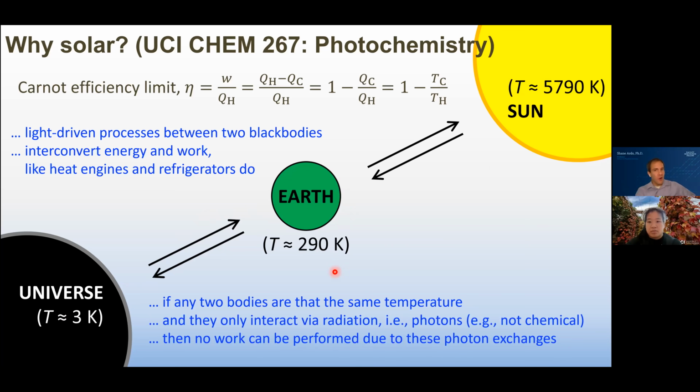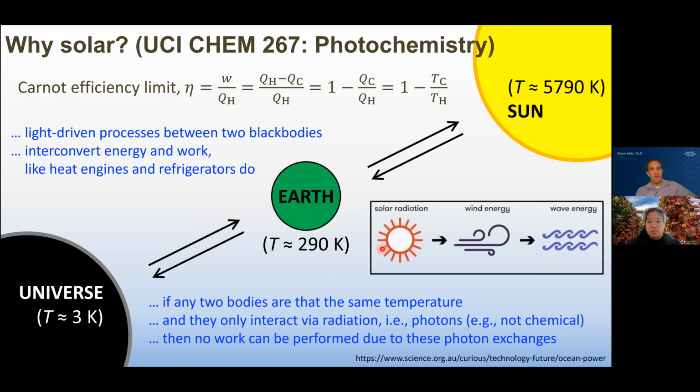Now, here's another thing. There are more options than just solar power, right? You can also use wind turbines and get electricity from wind energy. There are technologies and designs out there to use wave energy. But where does wind come from? Where do waves come from? They're a trickle down from the main heat source on our planet, the sun.